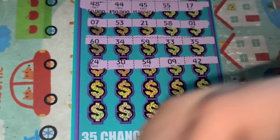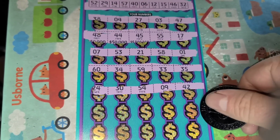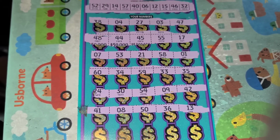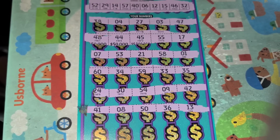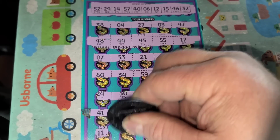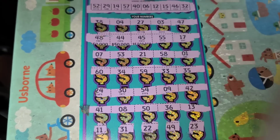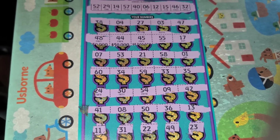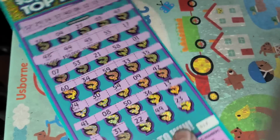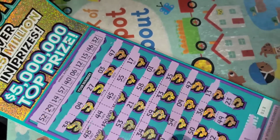Still nothing. Last two rows. I'll just zoom it out. Last row, luck. Come on. Multipliers 11, 22, 23, 31, 49, nothing. What a terrible, terrible start. Well, maybe we'll recover tomorrow.